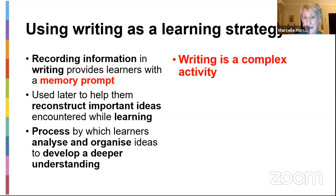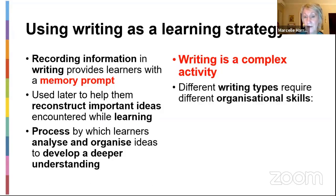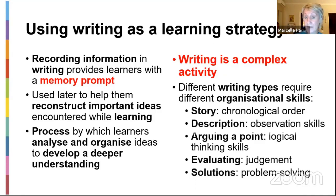So it is complex. So there are different writing types, and these all require different organizational skills, which learners need to be mindful about. So for instance, if I'm writing a story, I have to know about sequencing and chronological order. I can't just start in the middle and then go to the end, although sometimes stories do work like that. If I'm describing something, I've got to be observant. I've got to know what I saw, what I smelt, what I heard, what I felt.